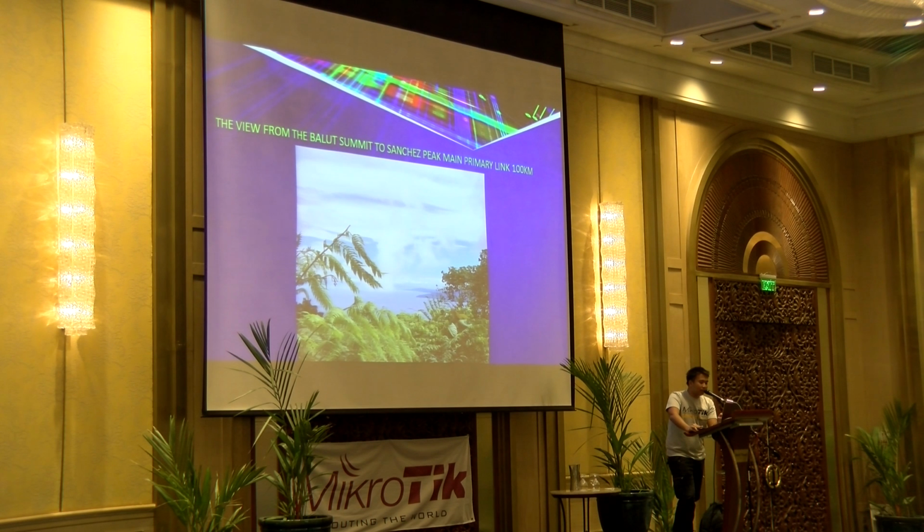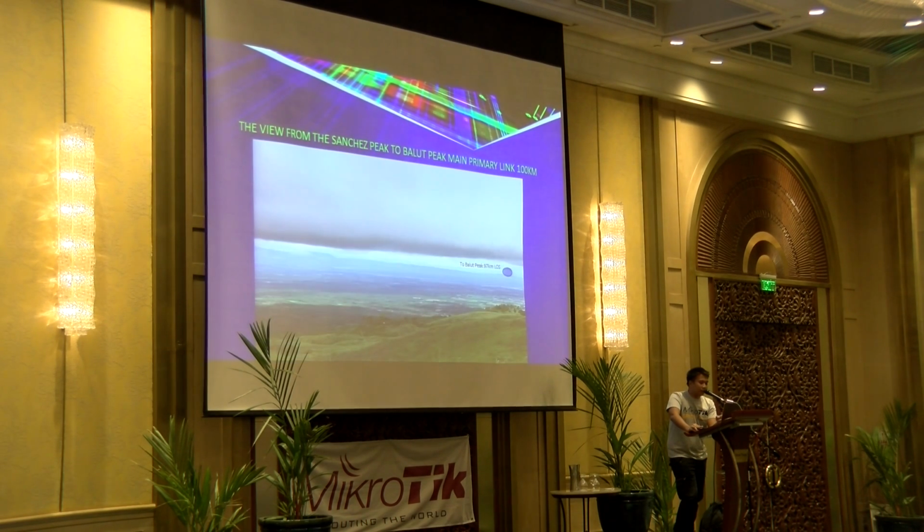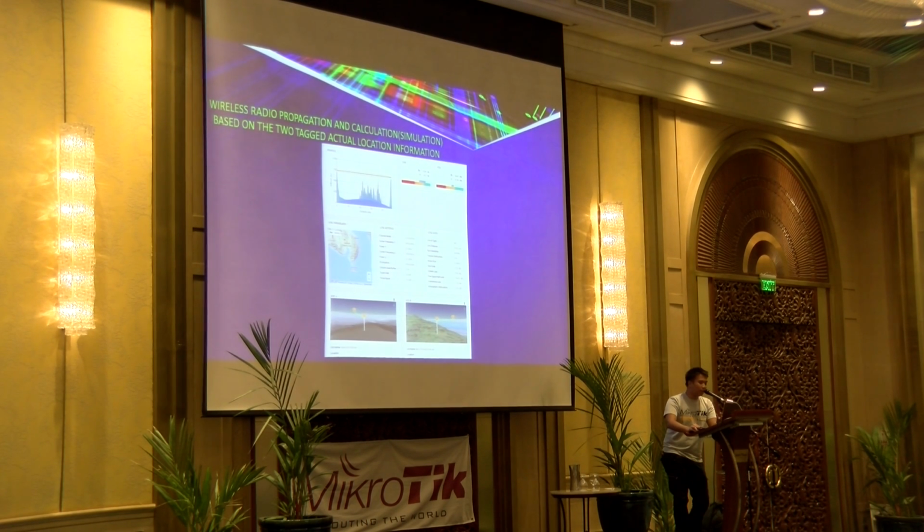This is the summit we're facing toward General Santos City. On the General Santos City side, we have Sanchez Peak, which is one of the highest peaks located in the area, about 2,500 feet. Then this is the line of sight going to Balut. Based on theory, if you do the path profiling, as you can see, it's line of sight. But in a real world scenario, we don't know if it's going to work. So this is our path profiling.